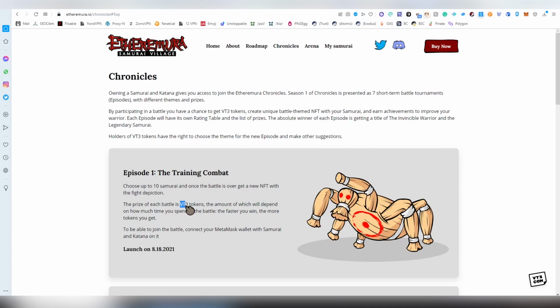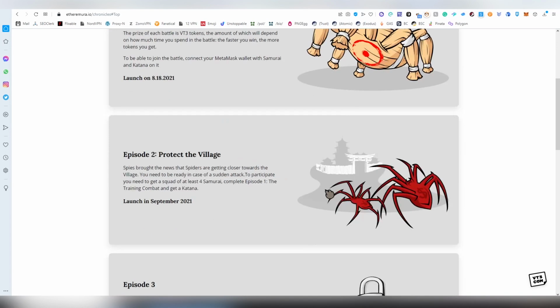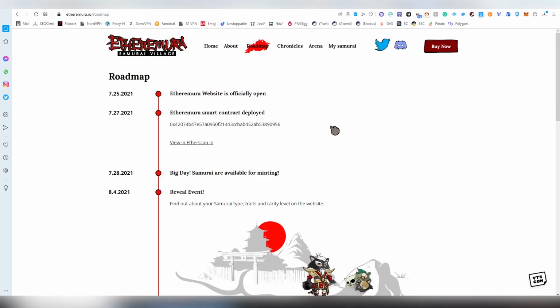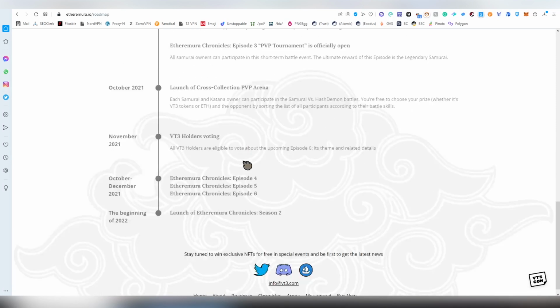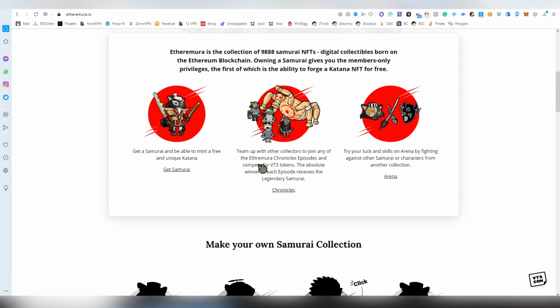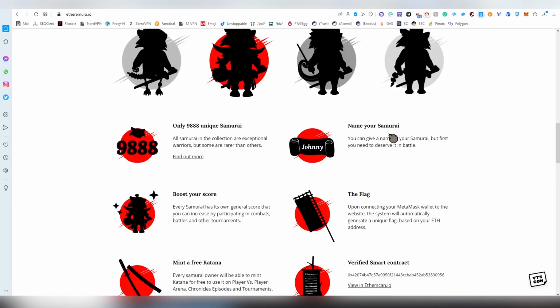And you're going to be getting these VT tokens. You can duel people, and you can also equip katanas to your samurais and stuff like that. And there's going to be more roadmap stuff here. What else did they have here? Let me see. So the launch of the token, ecosystem, the Chronicle stuff. I mean, this was a pretty ambitious project, actually. And, you know, there's the arena where you can fight against other people, and you can make your own samurai collection, obviously, naming your own samurai.